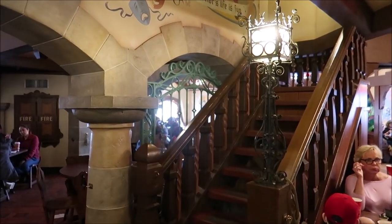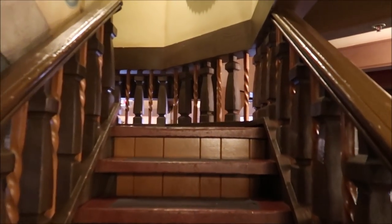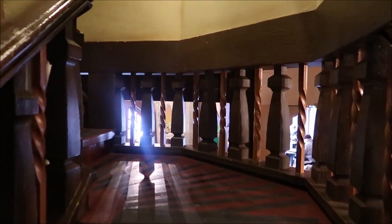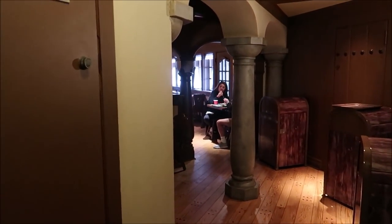If you want to actually dine outside and upstairs, right here is the staircase. And you get to just go right up. Isn't this really cool? Now, it's not always open. Sometimes you have to check. I think the upstairs is probably open a lot more, but the outside is sometimes closed. So you'll know if there's a rope on the door or not.